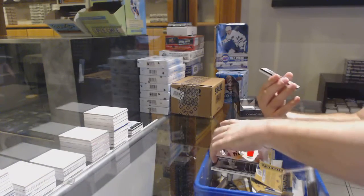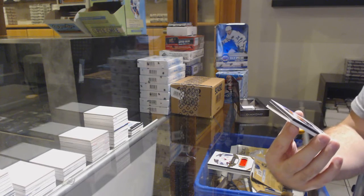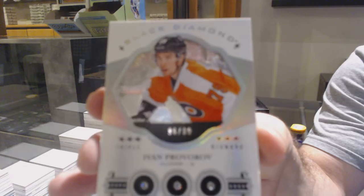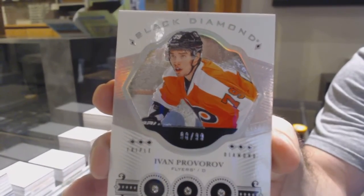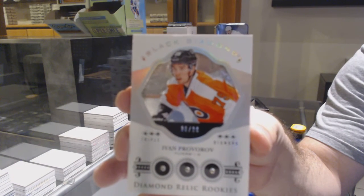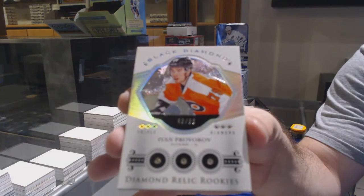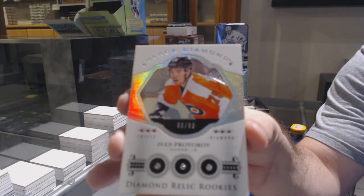That's a good one. Triple diamond to 99 for the Flyers, Ivan Provorov. For the Flyers, triple diamond, Ivan Provorov.